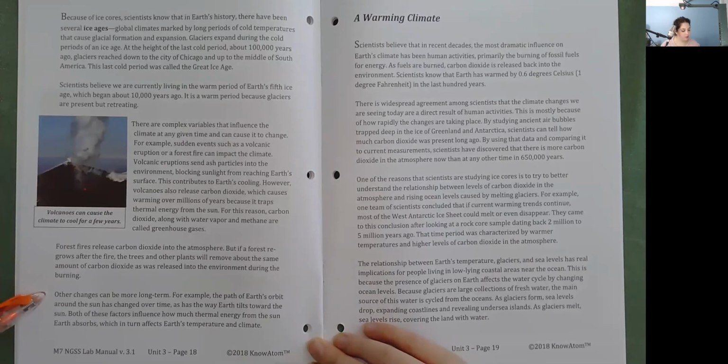Other changes can be more long-term. For example, the path of Earth's orbit around the sun has changed over time, as has the way Earth tilts toward the sun. Both of these factors influence how much thermal energy from the sun Earth absorbs, which in turn affects Earth's temperature and climate.